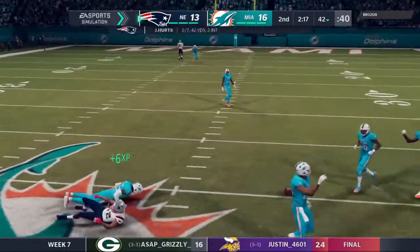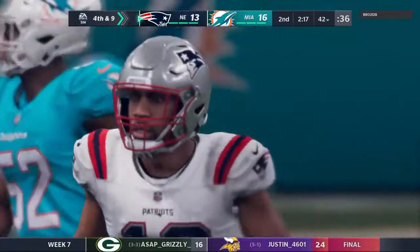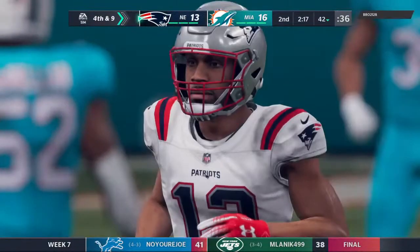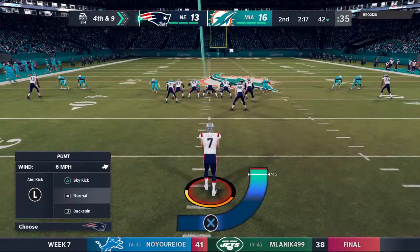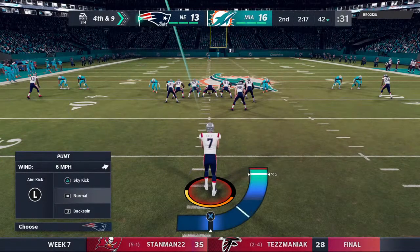And that will be incomplete. That could be the stop this defense needed to get them back on track. They've been pretty well dissected by the offense here in the first half. After that possession, now they know that they can compete with this offense.